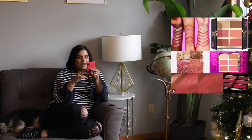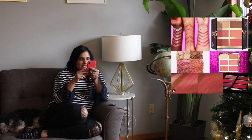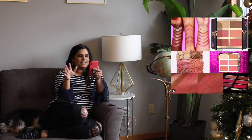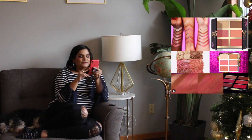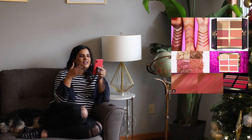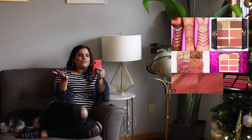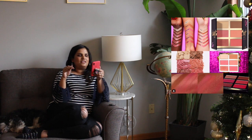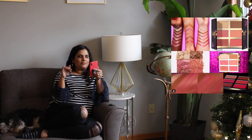And now online, they've got this new Tarte Pro Glow and Blush palette, $45, includes 6 full-size cheek shades, 4 blushes, 1 highlighter, and 1 bronzer. I've been hearing so many beauty gurus talking about this palette, and I'm so confused. First of all, I love that Tarte had the nerve to swatch this palette on a deep skin tone, because on the deep skin tone, they all look the same. All the blushes look like they're the same shade.